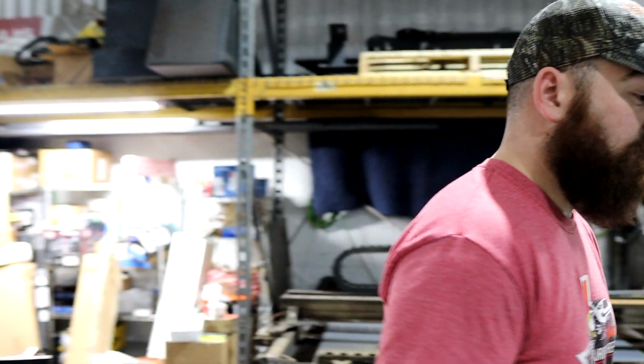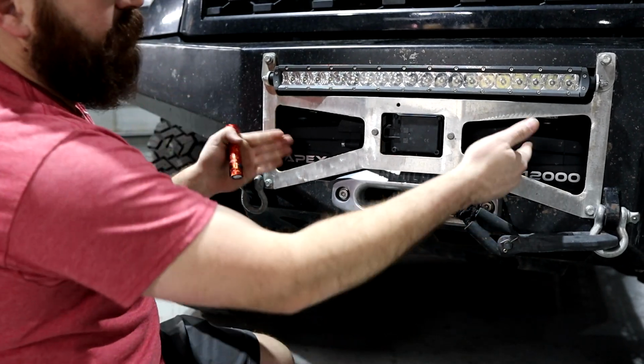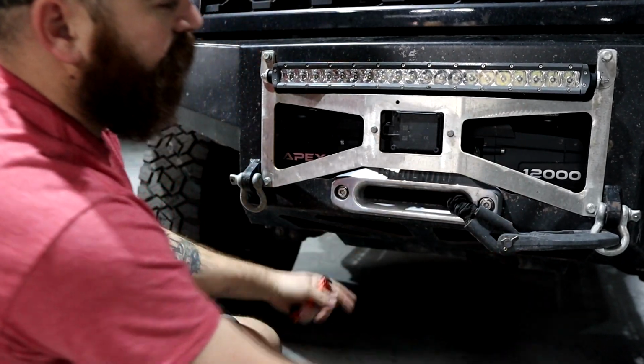Is that only on this prototype, or will the new ones have that too? No, the new ones will be able to fit the winch in through the front. If you look here, there's a big cutout, and we were able to slip the winch right through there and bolt it in from the bottom.